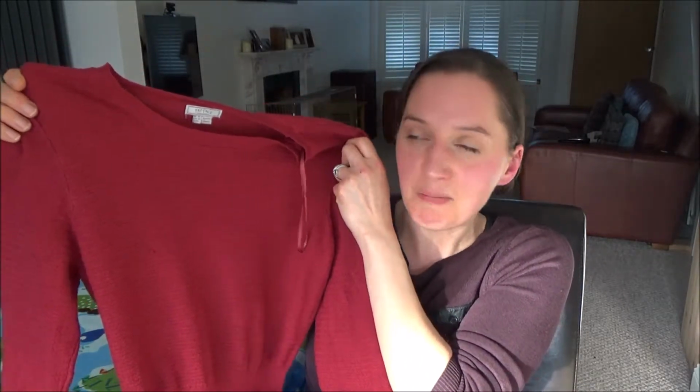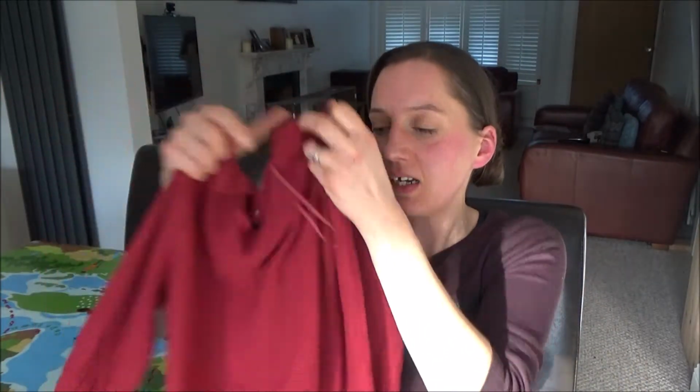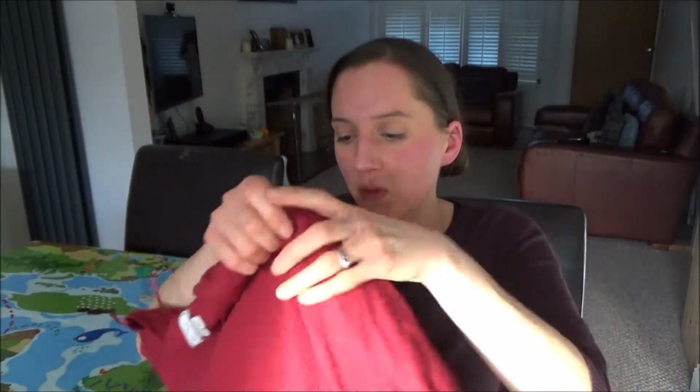It was just hanging by itself, and I saw it and I thought, oh, that looks really nice. So I picked it up and I tried it on, and I really liked it. I really like the round neck. And it comes down to just above my knee, so that's really handy. And it has this pull-in bit that makes your waist look quite small as well. So I really like it.